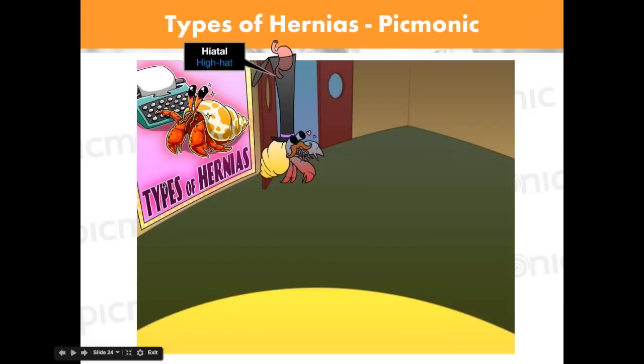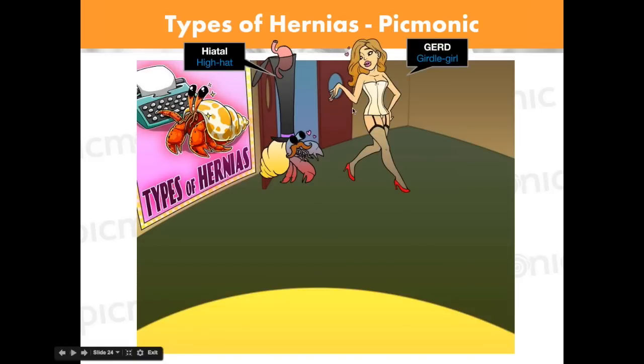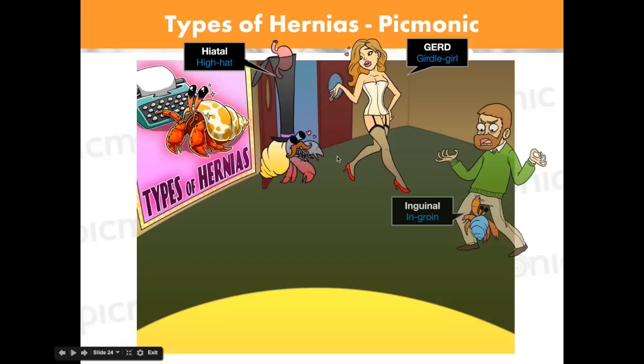It's important to know the types of hernias, as shown by our little hermit crab character throughout this entire Picmonic learning system. So there's a hiatal hernia, this little hernia hermit crab with a high hat. Hiatal is usually seen in gastroesophageal reflux disease, as you'll see here with our GERD girl. A hiatal hernia is essentially bowel that comes up through the sphincter where the stomach is. So the stomach pushes up above the diaphragm, and it causes this hiatal hernia. It causes a lot of GERD and is associated with GERD as well.